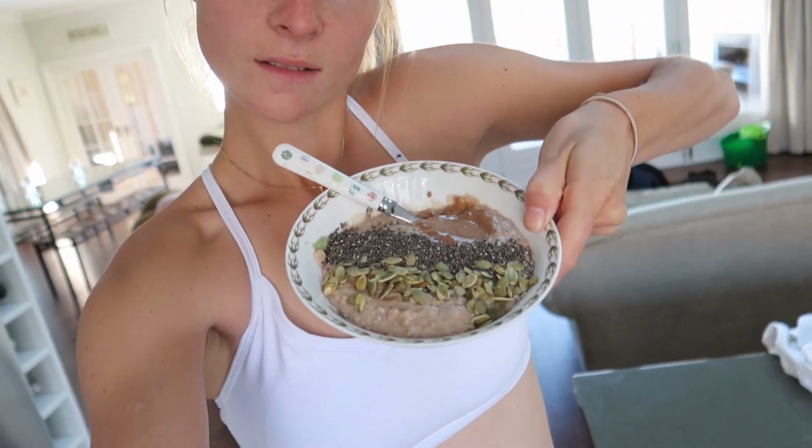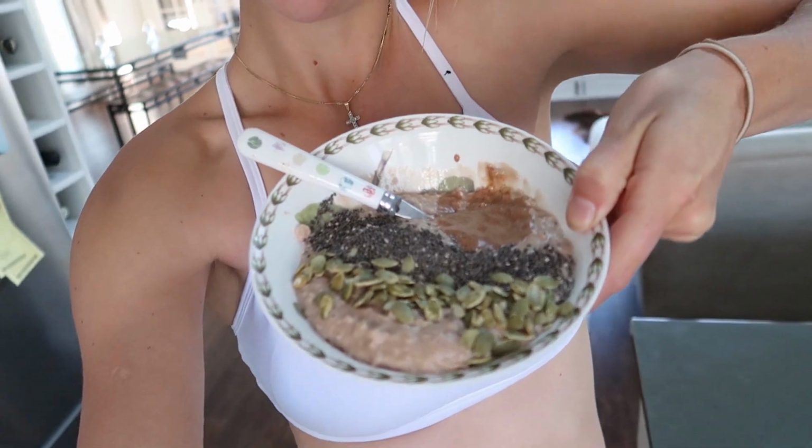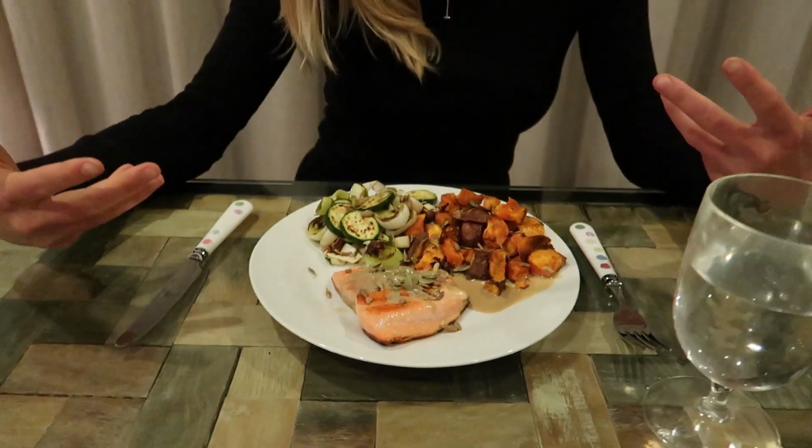Breakfast post-workout is a protein porridge. And this is my last meal. It doesn't look that amazing, but it'll fill a space.